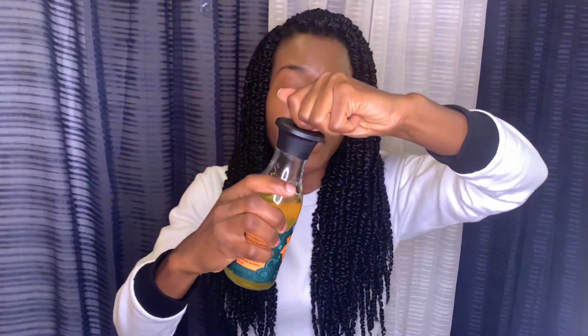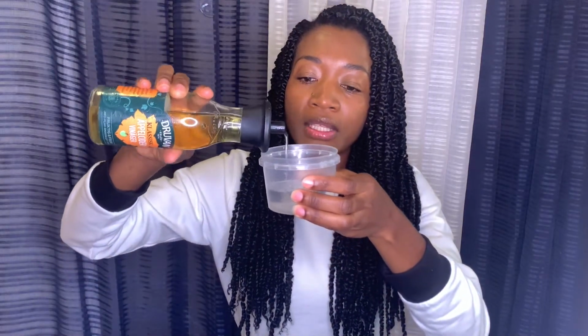So in a cup I have my water, and this is the apple cider vinegar I'm going to use. You can get apple cider vinegar in any shop. In most of the supermarkets, you will find apple cider vinegar. So I'm just going to eyeball it, then I pour it inside here. Once I have that, I'm just going to stir it so that it mixes very well.